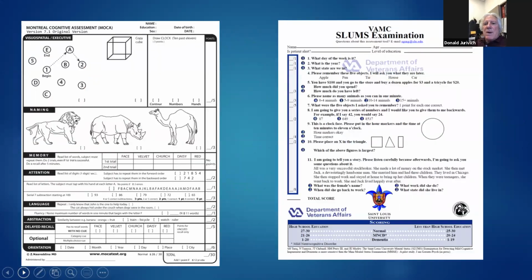So this is just representations of the MoCA on the left. Like I say, I've kind of converted over to the SLUMS examination. But I'm very fond of the MoCA, particularly with the camel. And if somebody tells me that it's a dromedary, I give them an extra point for knowing that. So that's my own little 2 cents worth on the MoCA exam.